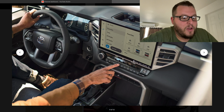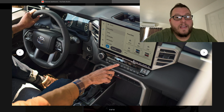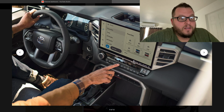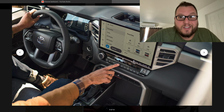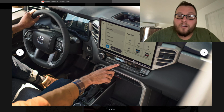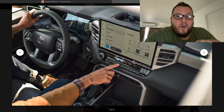But this screen, if you read down here, it's a 14-inch multimedia touchscreen. Where did we get the 12 inches? I guess someone forgot their tape measure. I don't know. But 14 inches? Are you kidding me? That's huge. We got an upgrade last year or the year before to, I think it was 8 inches. And we were jumping for joy when it went from 7 inches to 8. And now we're at 14? Are you kidding me? Next thing I know, the whole entire dash will be a screen. And I think I'm okay with that.